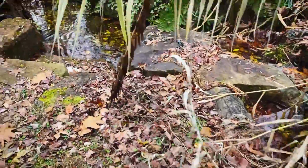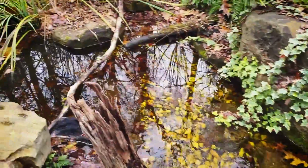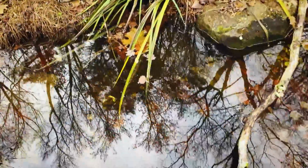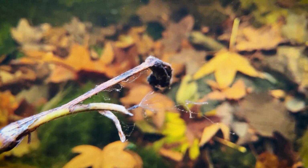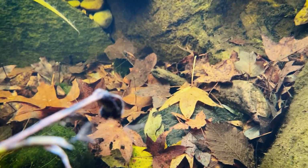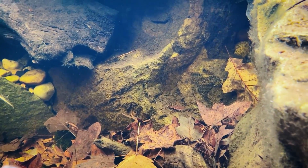So I'm using it as an opportunity to clean out some of these leaves in my ponds and keep them flowing good. I do leave some on the bottom, just like I've mentioned in previous videos during previous winters, because I like to use that as a thermal layer for the turtles to get into, and they make use of it.